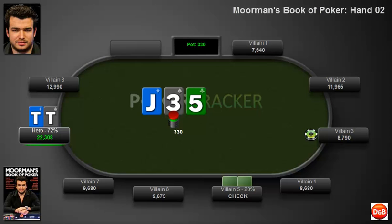The turn card is great for your hand. It's not an overcard and it's another jack, which makes it much less likely that your opponent holds one. It also counterfeits a very unlikely 5-3 for a flopped 2 pair. His turn sizing of 1.5 times pot is a little scary, but I agree that you can't fold at this point.